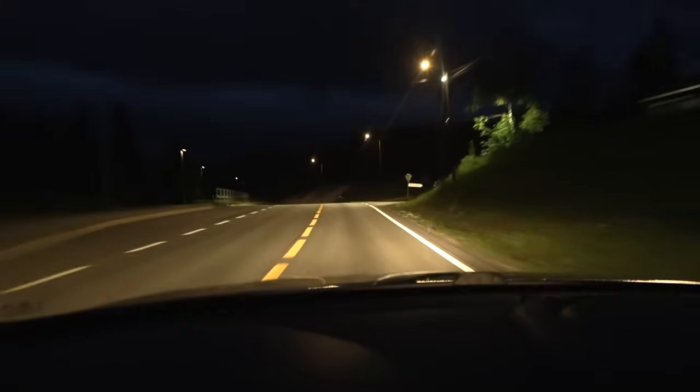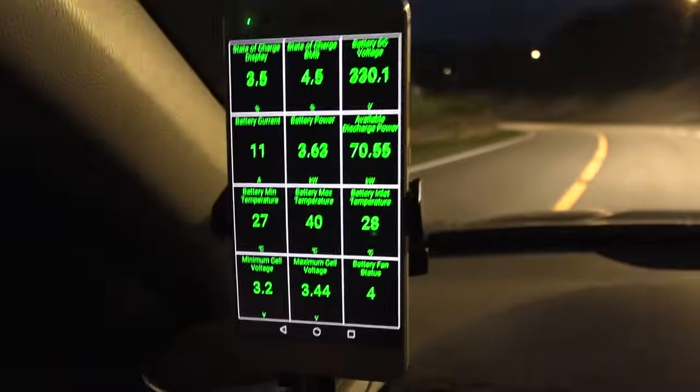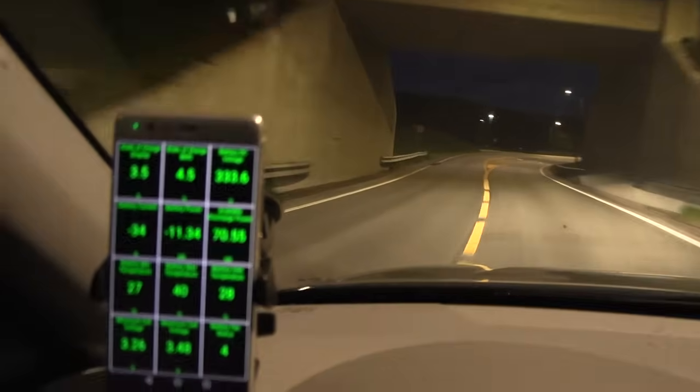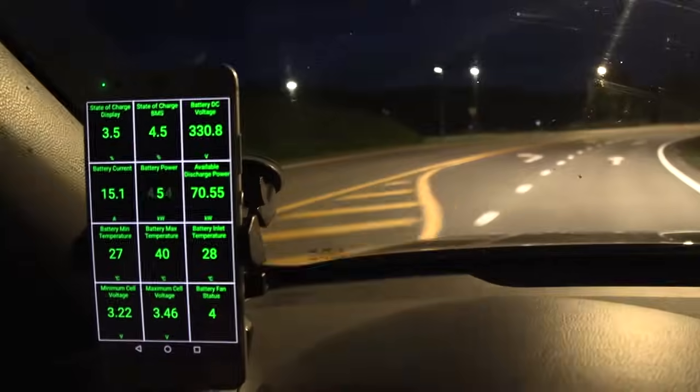Oh man, we are at Geilo, but we are down to 3.5%. We have a 70 kilowatt power limit and we still have to go 2 more kilometers. There is no indicated range left. This is so freaking scary, man. It's 2:30 at night. I don't want to run out of juice over here.